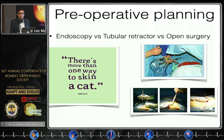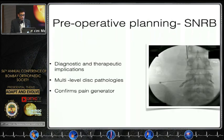Once that is done, you do a correct pre-operative planning. Now technically you can use whichever approach you like. There are different ways to skin a cat. You can do an endoscopic approach, or you can do a classical microdiscectomy or open surgery, or a tubular approach. So depending upon what works in your hand, you should pick that approach.